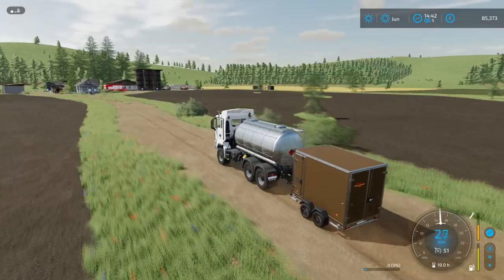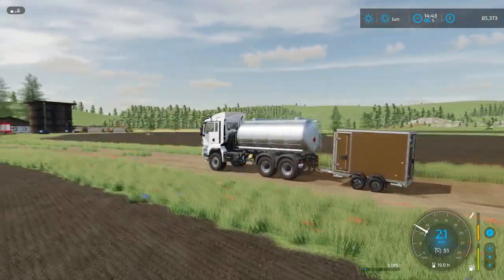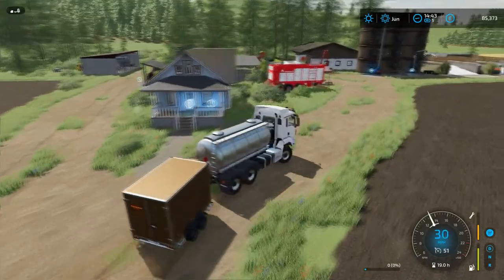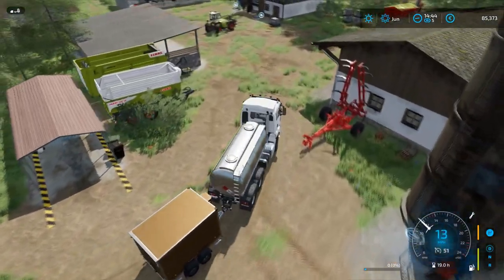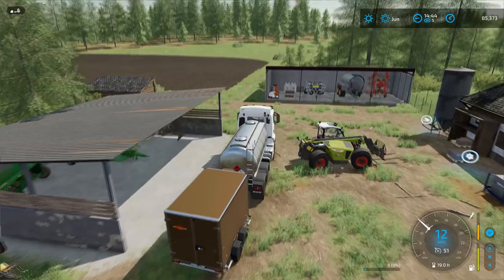Alright, here we are coming back to the farm now. We've got our little trailer in tow, even though the front axle of it is currently not on the ground. Oh no, it caught a bump there. Yes, this is perhaps a slightly larger vehicle than necessary for towing this little thing. But, you know, it is what it is, and we are going to keep up with it.